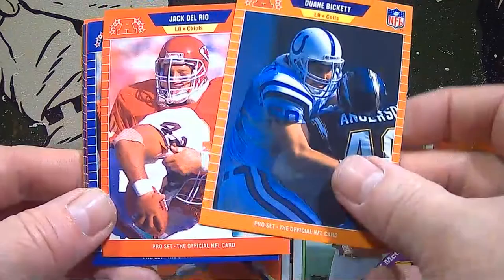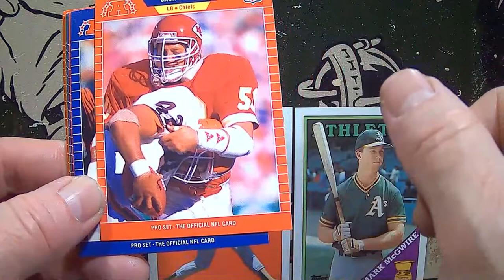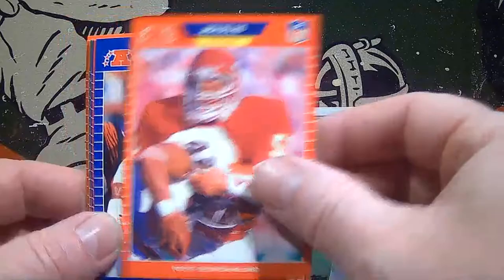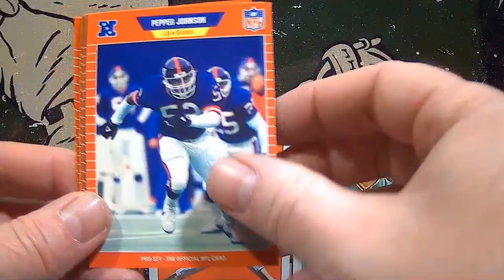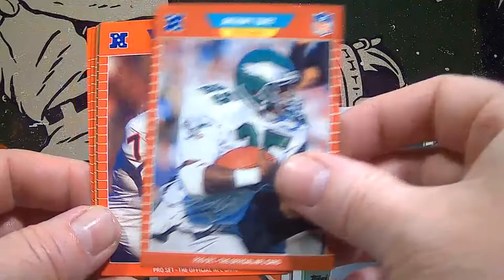Jack Del Rio. Didn't Jack Del Rio coach? Wasn't he one of the coaches for the Raiders for a short time? Seems like I remember him being some kind of coach for the Raiders. There's Anthony Munoz. Pat Ryan and Stanley Morgan. Pepper Johnson. Not too many. There's the Refrigerator.